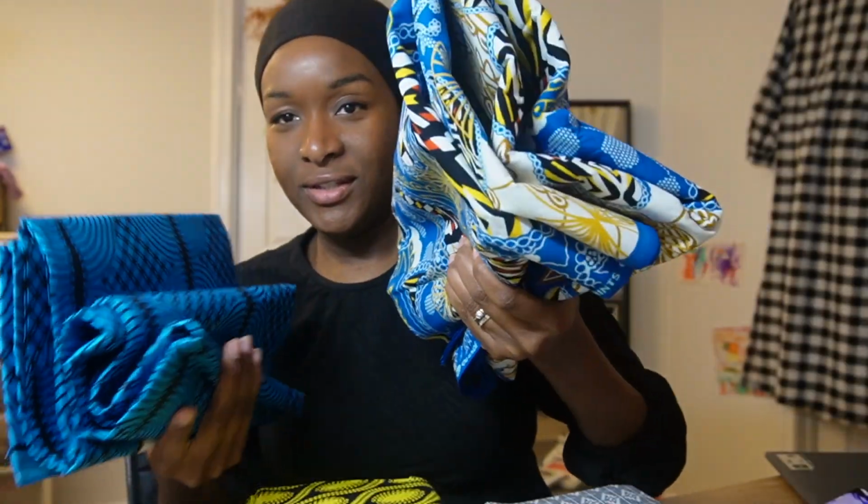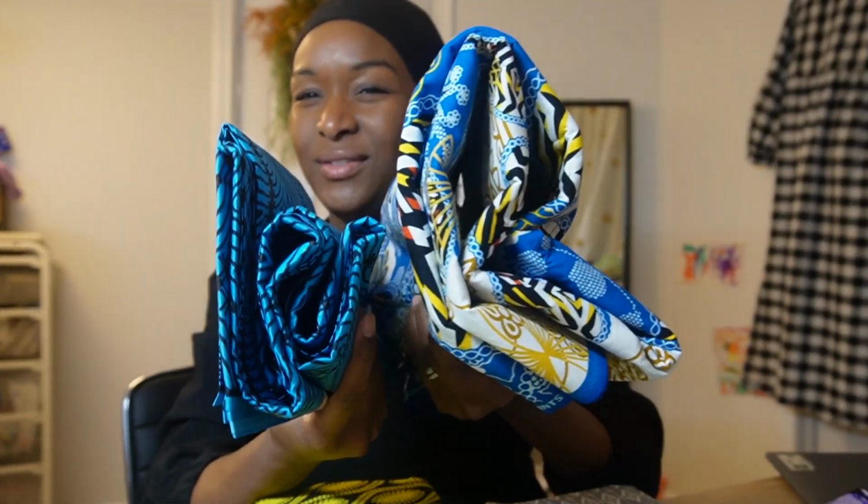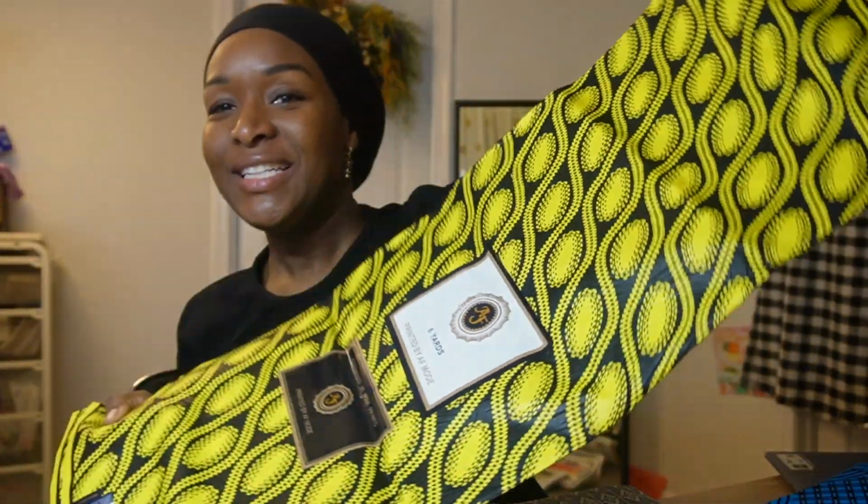So many things I feel like you can make out of this. You see how thin they beat the fabrics, so it gives it that sheen but also makes it super thin. This is 6 yards and this is 6 yards, you know. Then we have this yellow and black. Look at how cool that is. I'm so excited about it.